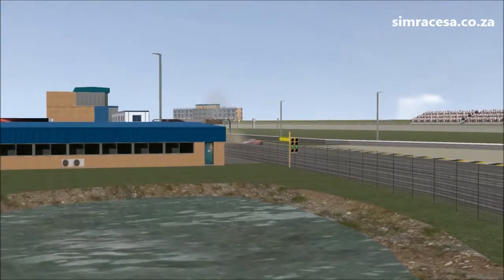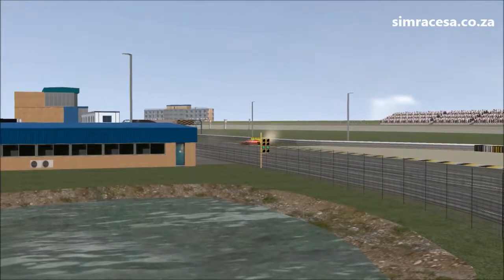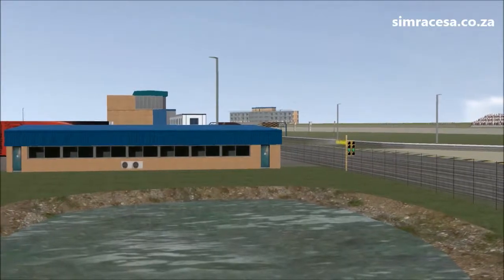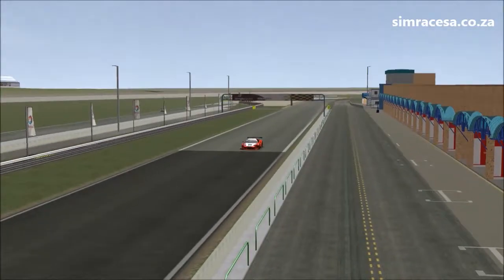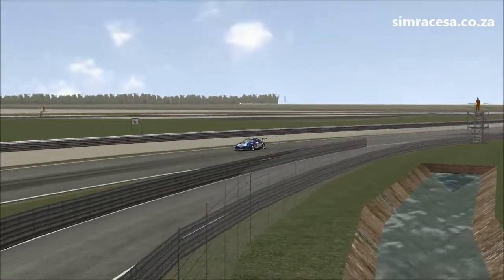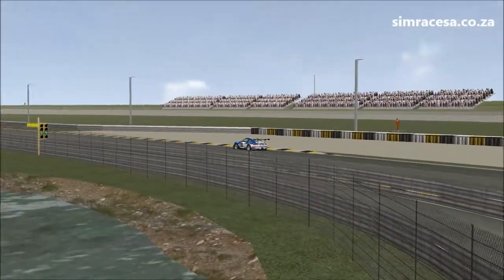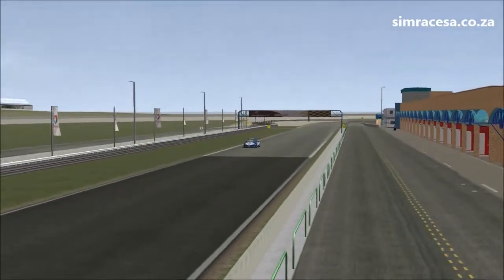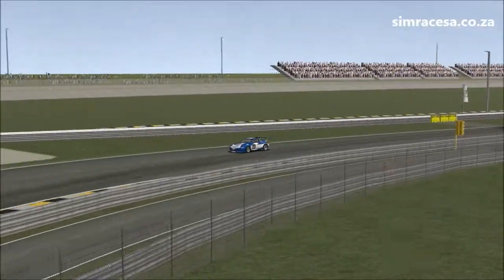Oh, Brown having a bit of a moment in the last corner of the last turn of the race. Can he get it going again? Yes, he does. And he finishes in second position, as I said earlier. Commentator's curse at work there. Don't speak too soon. Liddell comes to take his first podium position. Well done to him, great driving.